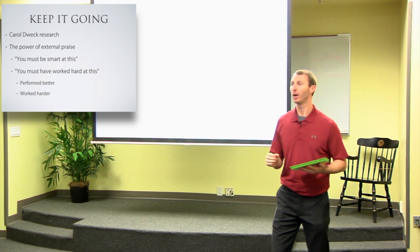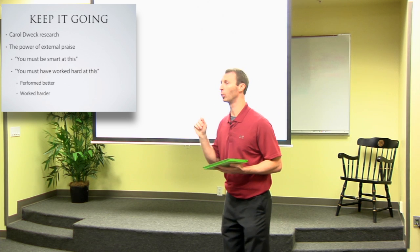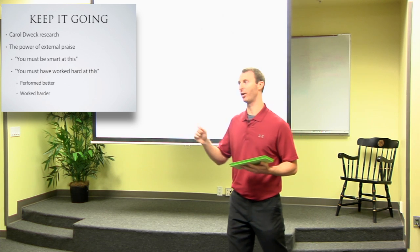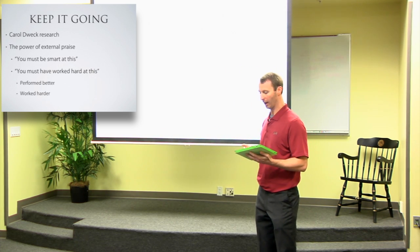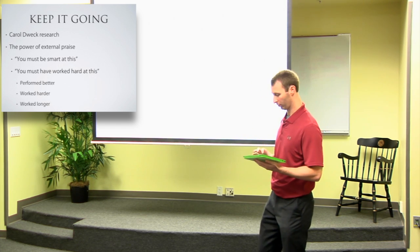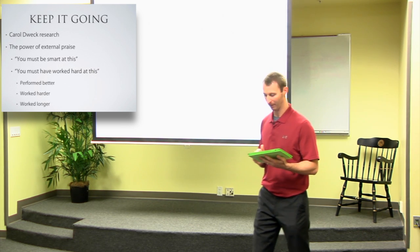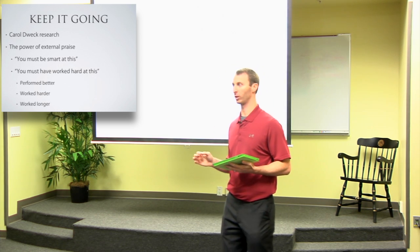And when presented with harder versions, they either declined on the harder versions or did worse. However, the you must have worked hard at this group did better in each successive harder version of tests. They also tried harder on longer, impossible tasks, where the You Are Smart group opted out. 6 simple words, that's it. Either you must be smart at this or you must work hard at this. Made a 50% difference in their scores.